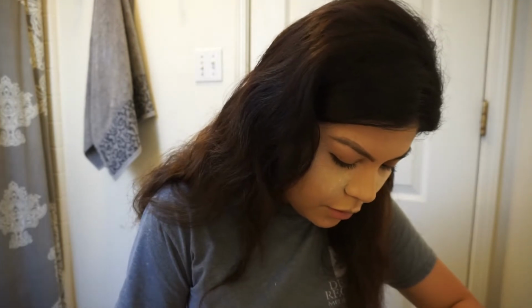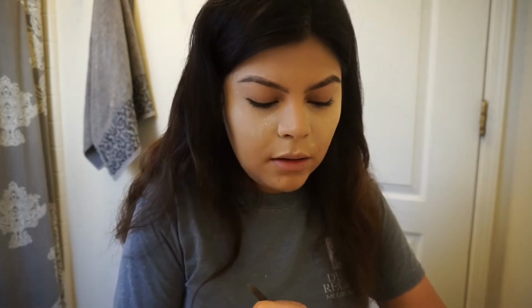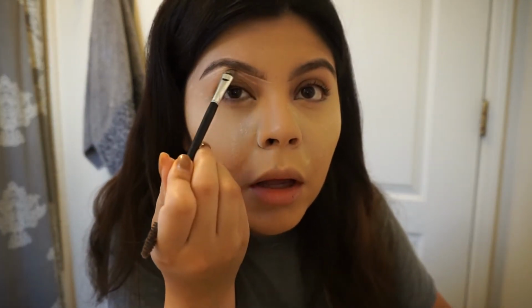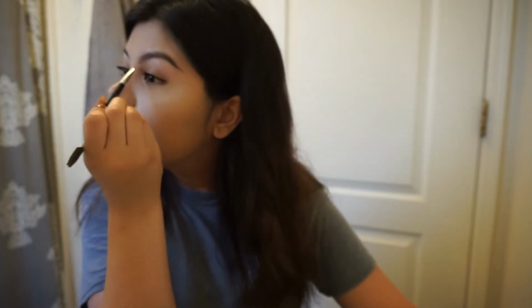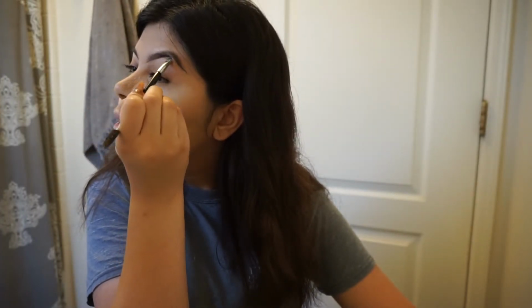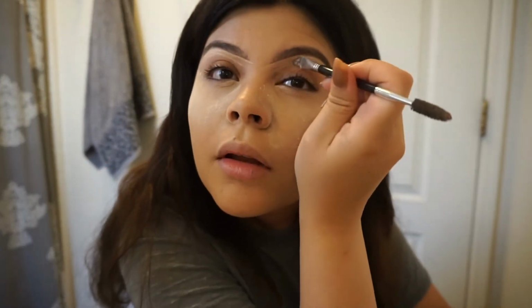Okay, we have 8%, so I'm gonna skip this whole brow thing, and then I'll show you guys the rest of my face. So now that I look like an angry bird, I go in with my concealer. I've been using this concealer for like 6 or 7 years. It's by MAC, it's this little thing. And I just go underneath my brows and clean that up because I need to look not angry. Looking like an introvert is not the vibe. Maybe another day. Not today.